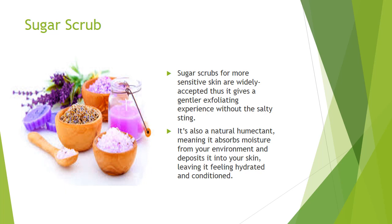Sugar is a natural way of moisturizing, absorbing moisture from the environment and depositing it on your skin. It's a humectant, leaving it feeling hydrated and conditioned. A sugar scrub hydrates your skin because the sugar is combined with oil and often an aromatic and uplifting essential oil like lavender, rose geranium, or grapefruit.